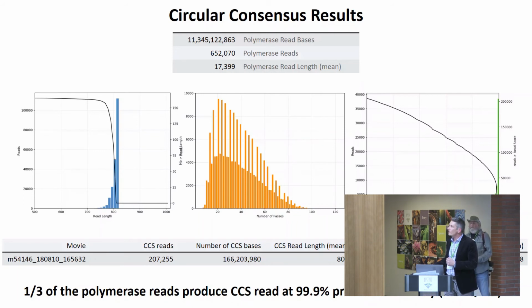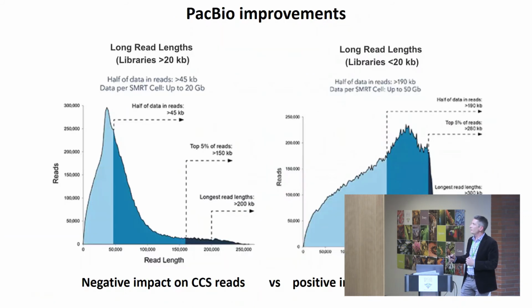But what bothers me personally, until recently, was that 1/3 of your total reads from a single chip end up as useful CCS reads. Regardless, even with that output right now, we're getting, depending on the input material quality, more than 70 to 85% success without dealing with any ambiguous reads.